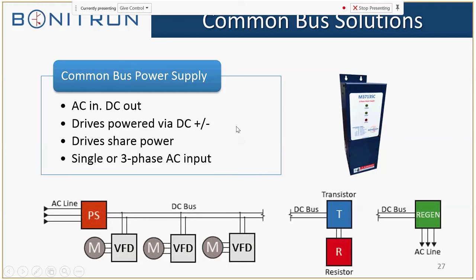What these units will do is provide power for your DC bus for your common bus applications. So if you're looking to power multiple drives on your DC bus, this is where your 3713 will come in. We do have a new unit that I will show you later, but this unit is solely the power for the DC bus. In sizing these units, you will take the cumulative power for all of the drives that you are looking to use on this common DC bus.